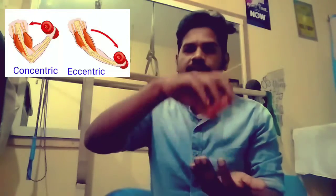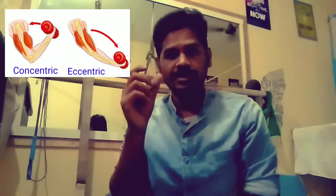Isotonic again can be categorized into concentric and eccentric. When I take the object or the load from place A to B, this is considered concentric, and when I do the reverse action, it is called eccentric. In both types of contractions, the muscle fibers are in a contracted state so as to maintain the load.